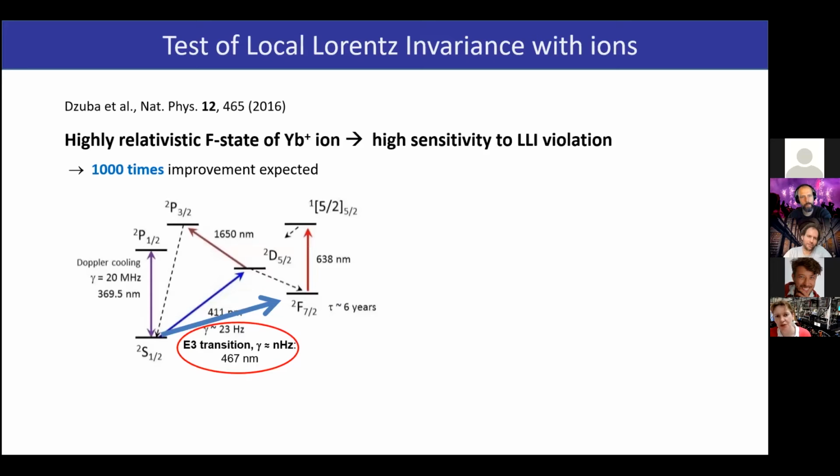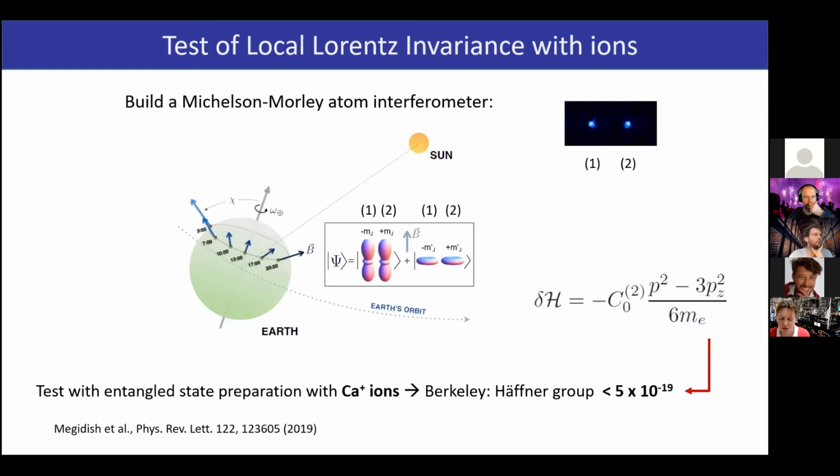This was calcium ions. Then Zuber et al. published, very quickly, how they propose to protect entanglement and superposition over long times, which is the idea in this proposal. Sorry, can you repeat your question again? How do they suggest to protect entanglement for the very long time in which you have to measure this anisotropy? Yes, sorry, I didn't explain it well.